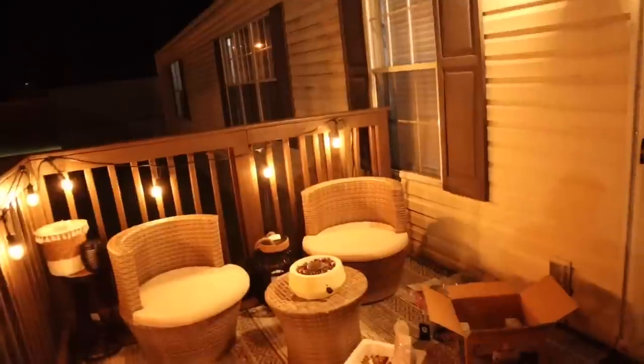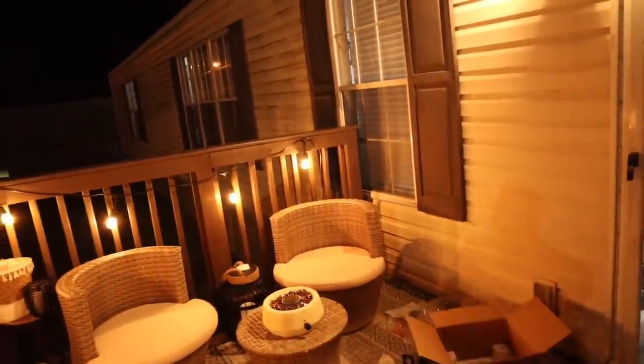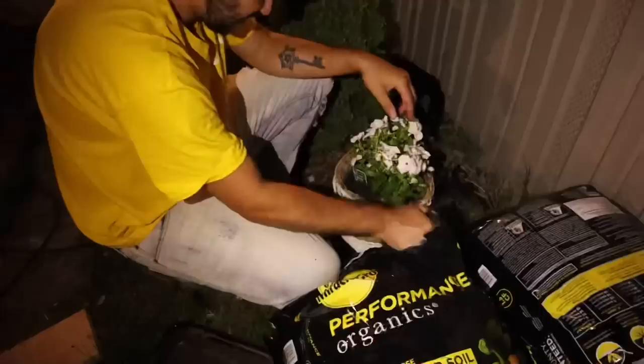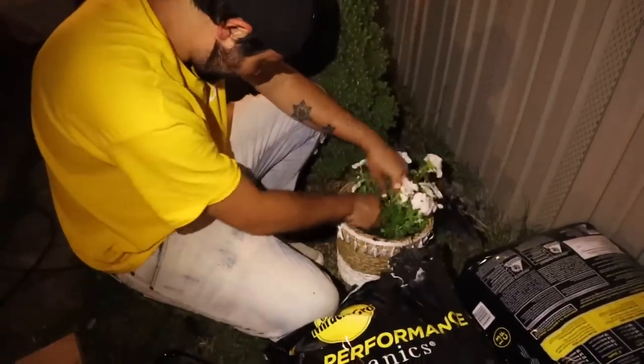So we're doing something right here tomorrow in the daylight when we can see to get it done. And we're also putting a new handle on the screen door. But I'm going to put some soil in this little planter right here and put my little new flowers in there so that I can get an after shot. Look at all these bugs. So I can get an after shot of this side of the porch. I said I would be doing the planting, but Shane volunteered.